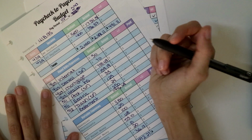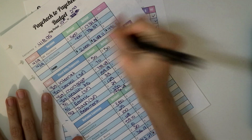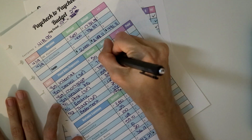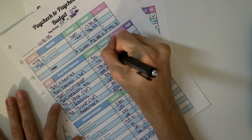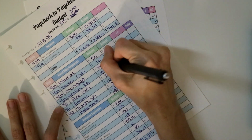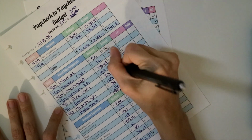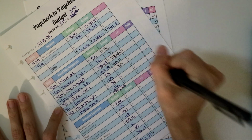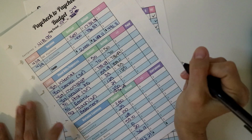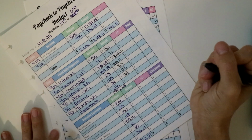Internet is $50, so I'm just going to put that in. Our dental is a sinking fund, so I put 70. Our mortgage was $735.49. I didn't pay anything extra to it yet. Health insurance is $159.11. Pest control is a sinking fund, $33. Electric was $125. Trash is also a sinking fund, so that's $24.